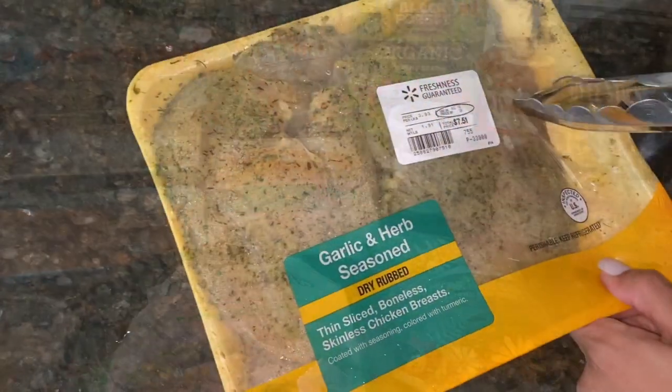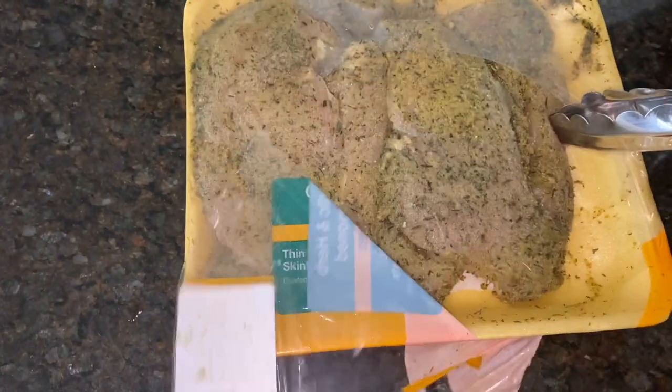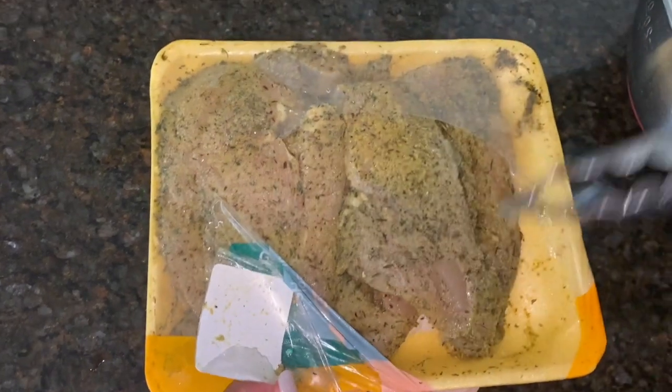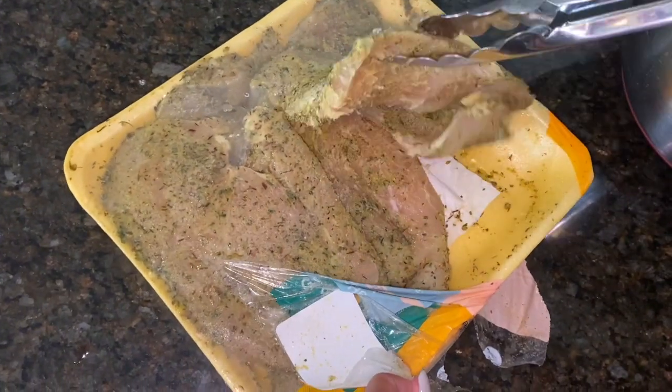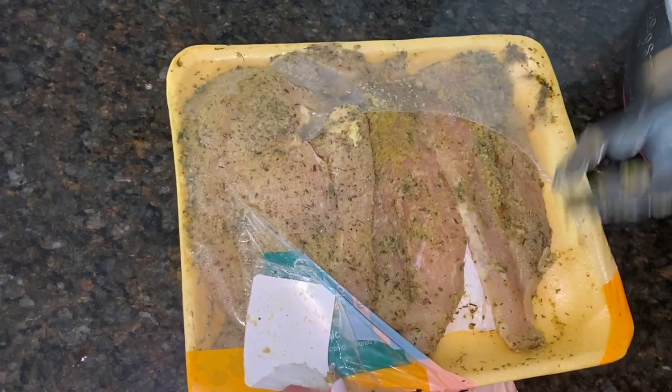So it's time to meal prep a couple things to have handy in the fridge. Usually, I like to marinate my own chicken, but with remote learning going on and being kind of short on time, I actually bought this already marinated from Walmart, and it was really good.